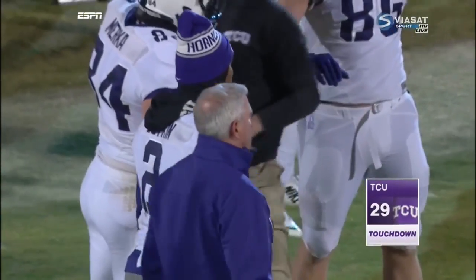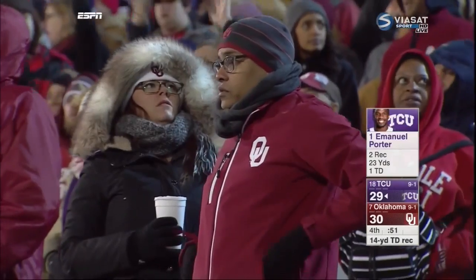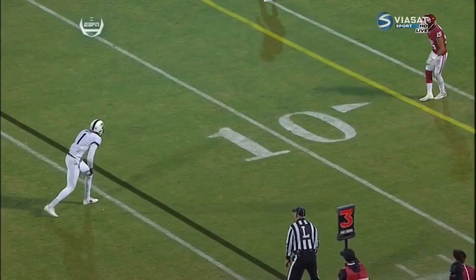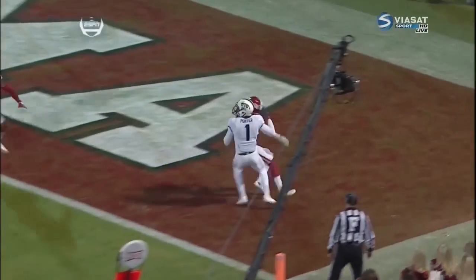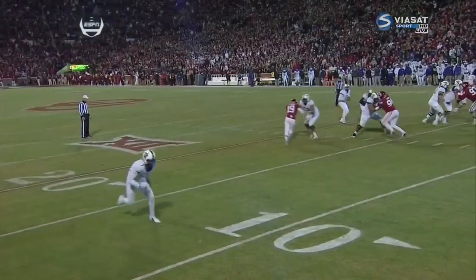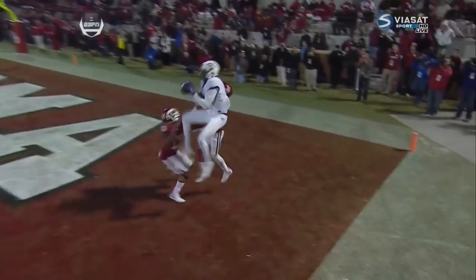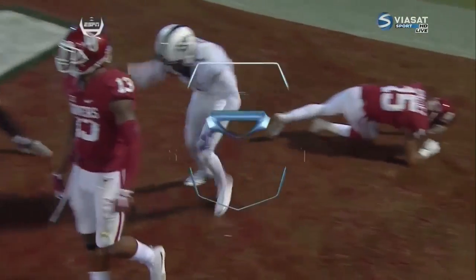Now do they go for 2 and try to win it in regulation or play for overtime? I think you got to play for overtime here. Porter, his first game back, he's been rusty, but he did the exact right thing. He's got a big body. He timed his jump. He caught the ball at the high point. And TCU going for the win.